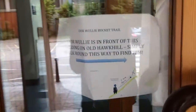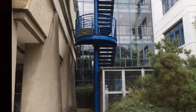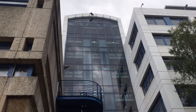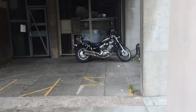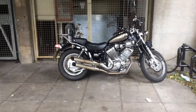Oh, what's this say? Uwe Wally is in front of this building. Okay. Strange indeed. Yeah, it looks like it.